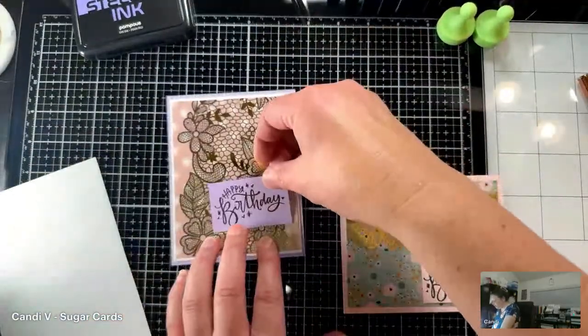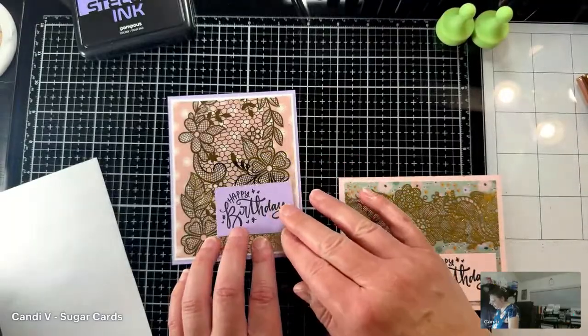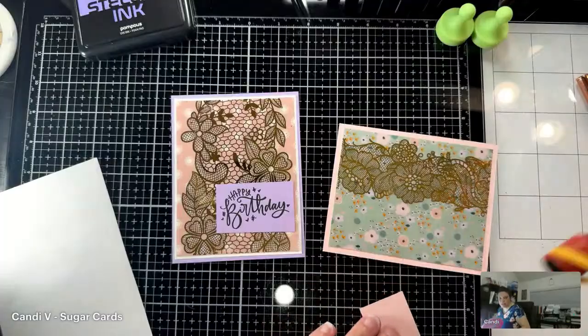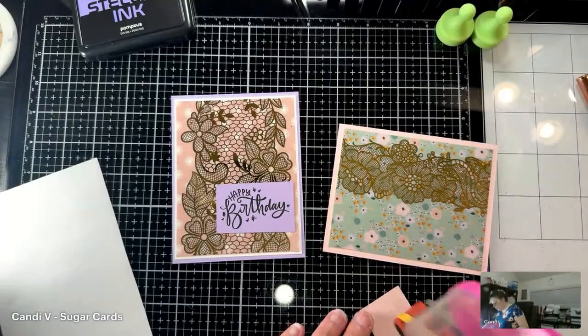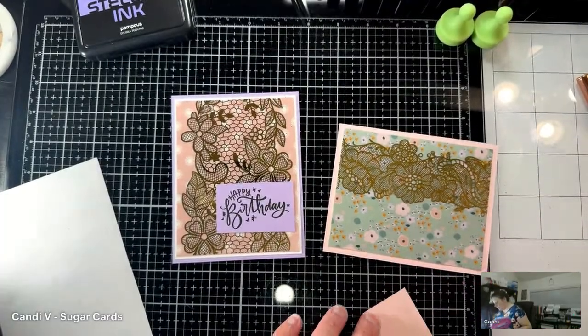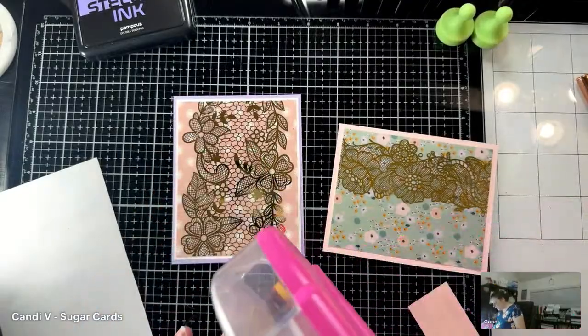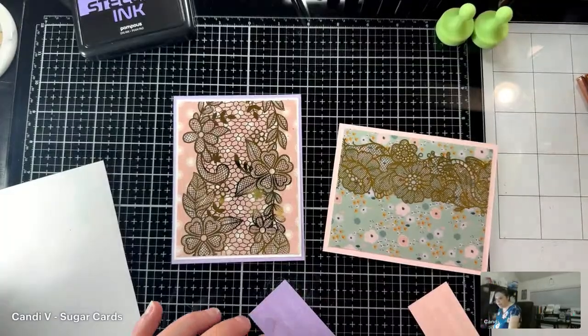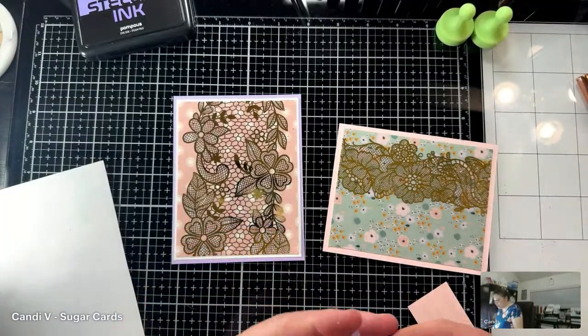And actually this one, we're going to do it this way. Still going to do that bottom corner because that's the way I like to have my sentiments. And I'm going to do both liquid and dry adhesive because of the slickness from the acetate. I have found that works the best.